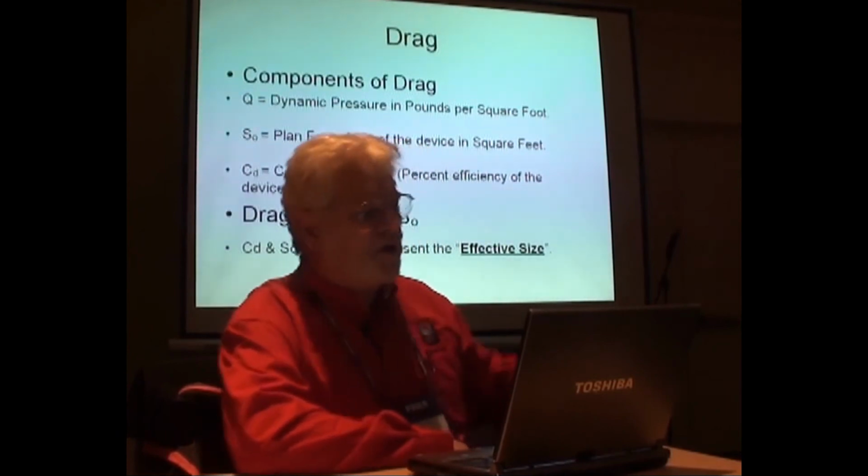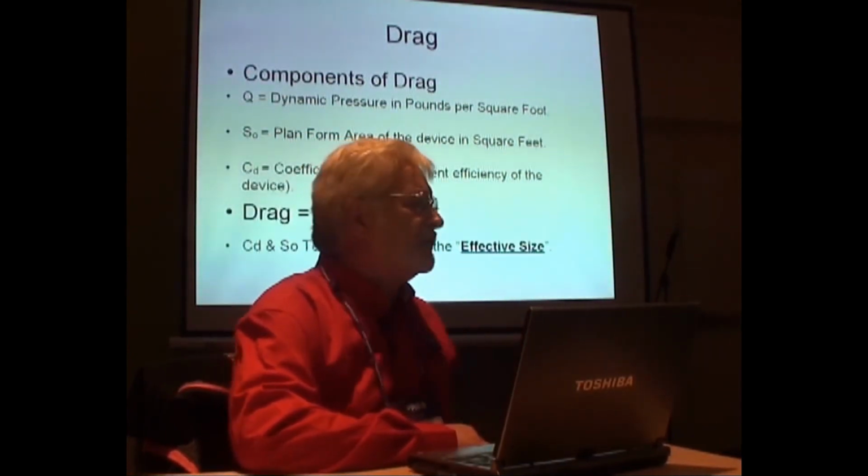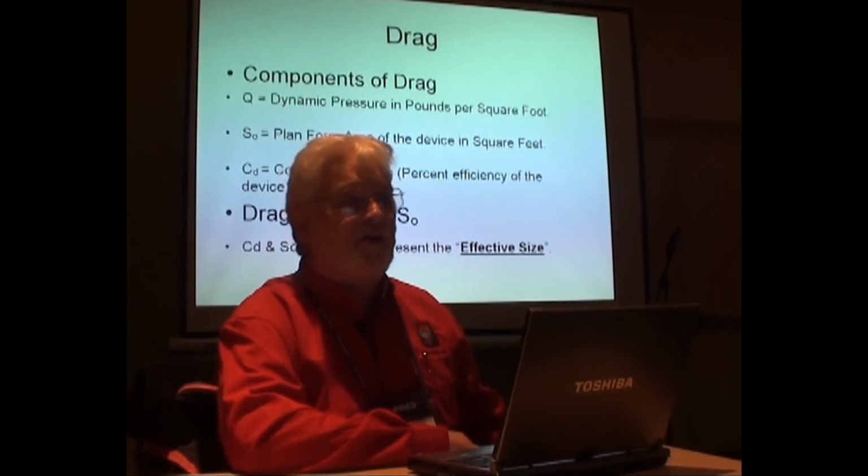Drag, components of drag. Q, dynamic pressure in pounds per square foot. It's the one we just talked about. We all understand Q, dynamic pressure.